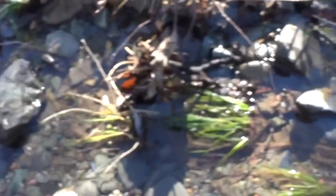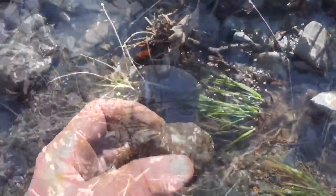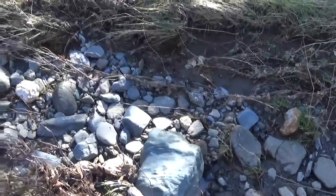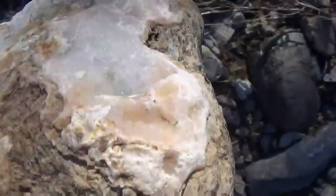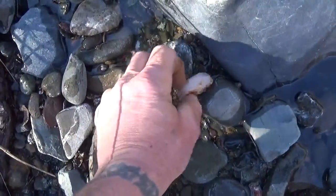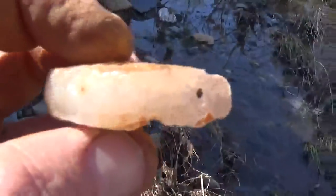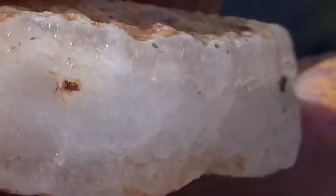Okay, it's a good first find. This is where we've got a lot of calcedony from. It's almost a layer of it there, but it's just on the outside of a big old rock. Make a good garden rock, but I'm not hauling this out of here today. I believe we have our first piece of, yeah, calcedony. It's really crystalline inside there, you see that?